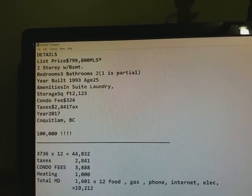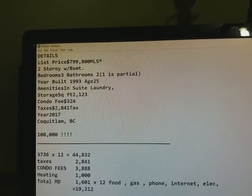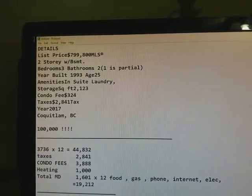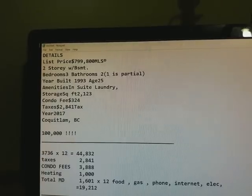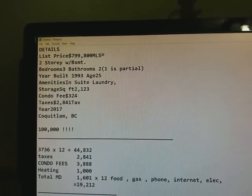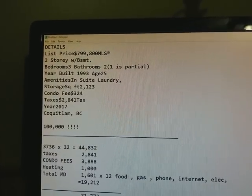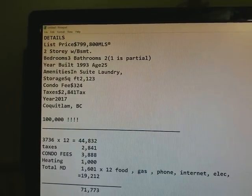Amenities is in-suite laundry, square footage of 2,123 square feet. Condo fee is $324. It's a condo fee because it's not a detached, it is a townhouse. Taxes are $2,841 for the tax year of 2017. And it's in Coquitlam, BC.